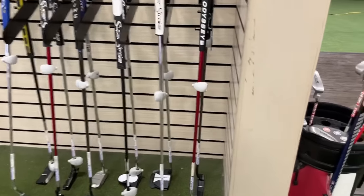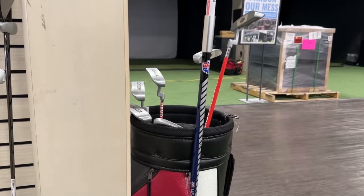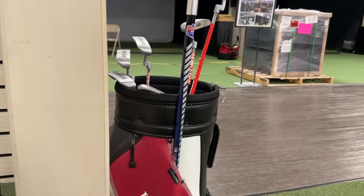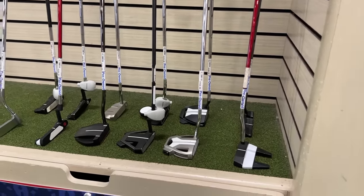Not a ton of, check this out though. I was going to say not a ton of putters, but man, that US Kids is like the demo one, but we actually have two den caddies that we found at a garage sale. They're like $10. Yeah, they're super cool. If you guys aren't familiar, we collect a lot of the den caddies, but let's see if there's any putters worth collecting. We got an older Spider, we got the Versa.